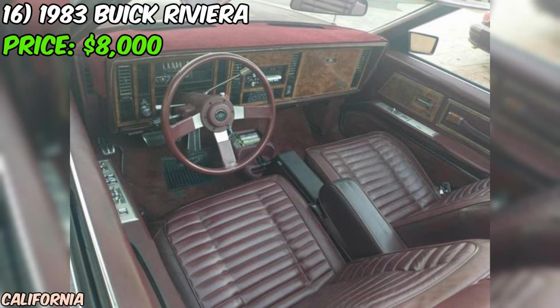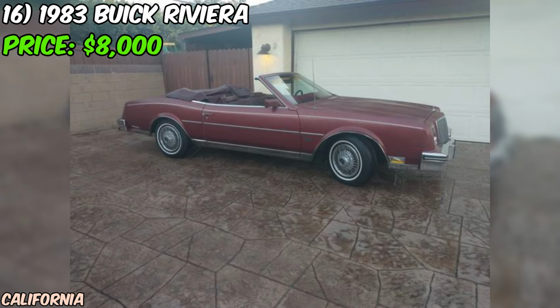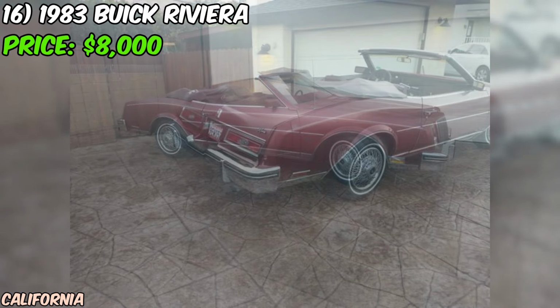Of course, as with any used car, it's always a good idea to give it a thorough inspection before making a purchase. But if this Riviera checks out, it could be a real steal at just $8,000. Parts for these cars are still readily available, so even if it does need a little bit of work here and there, it's definitely a project that's worth taking on.